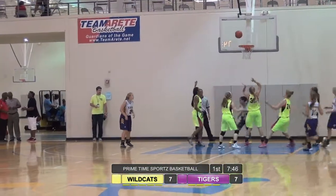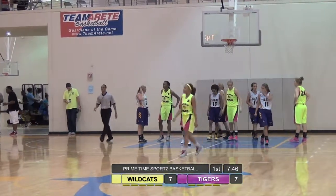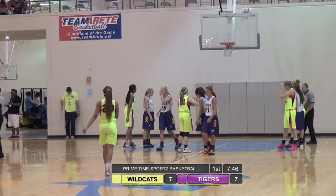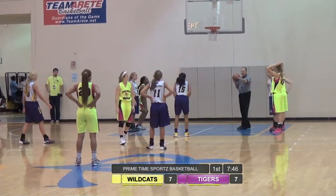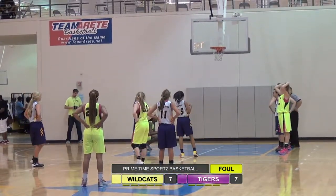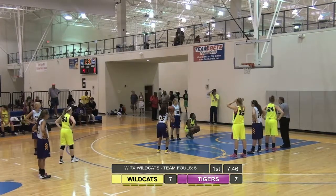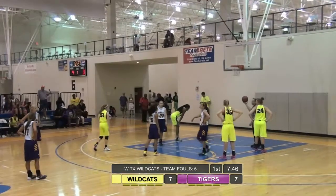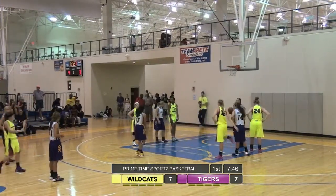Clifton with it. She drives in, puts up a floater. Can't get that to fall, but she's going to be fouled. And she'll head to the line for a pair. Clifton eyes the basket. And in and out. She will not tie it up here, but she can cut the deficit to 1.